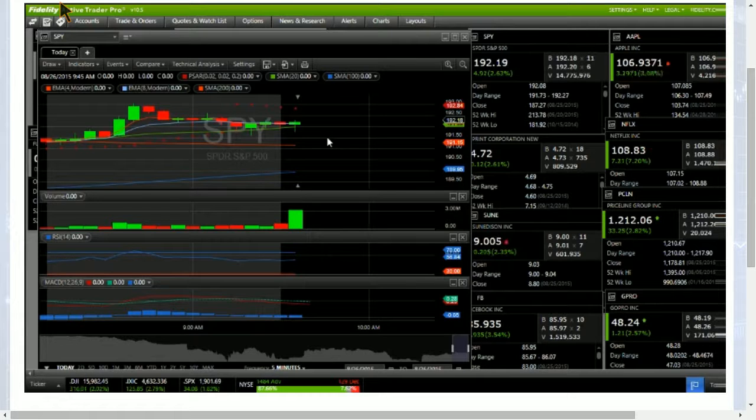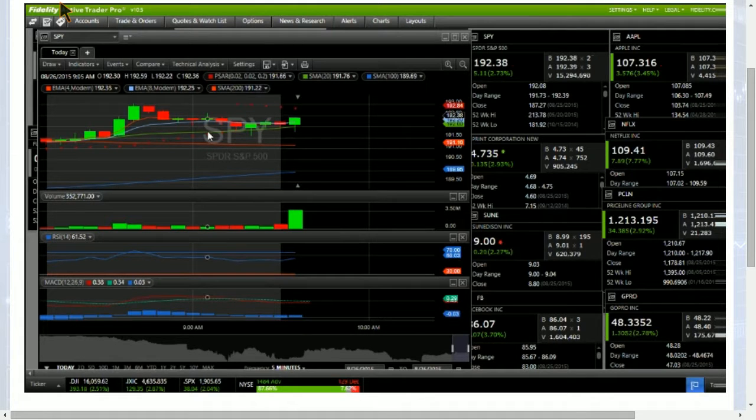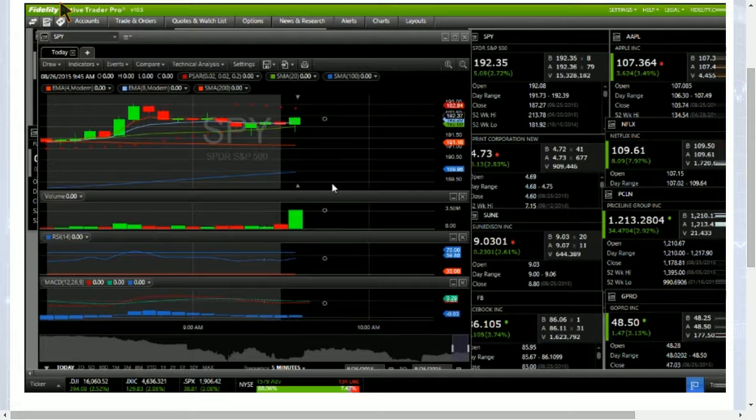If we see a break of 193.03, it will be a very bullish sign, as that was the high pre-market. So heading up towards the high of the day, just set a new high of day for SPY, so things are looking good right now. A break of 192.59 and we should head to 193.03.